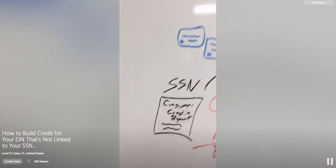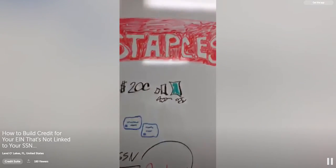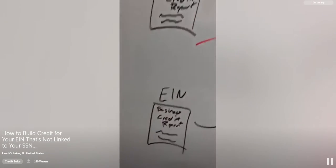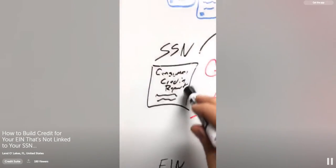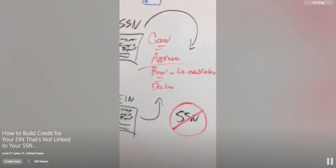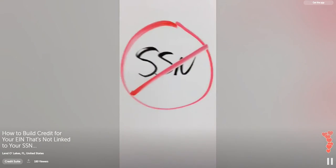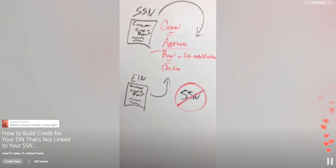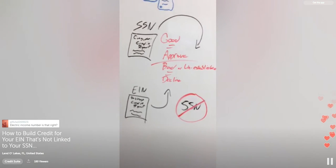How do we fix it? How do we go to Staples and say, Staples, I want this credit card reported here, I don't want it reported here, I want it reported on my business credit report? The answer is simple. Right there it is: no social. So how you do this is you leave your social security number off the actual application.